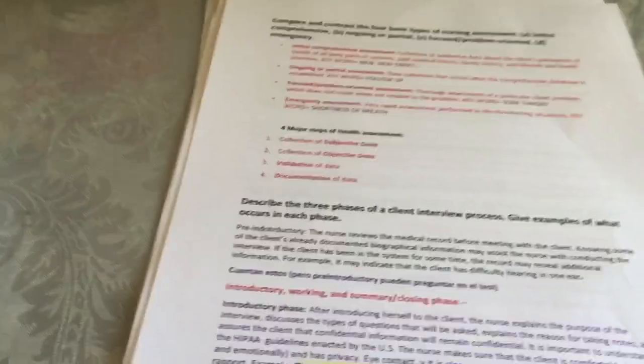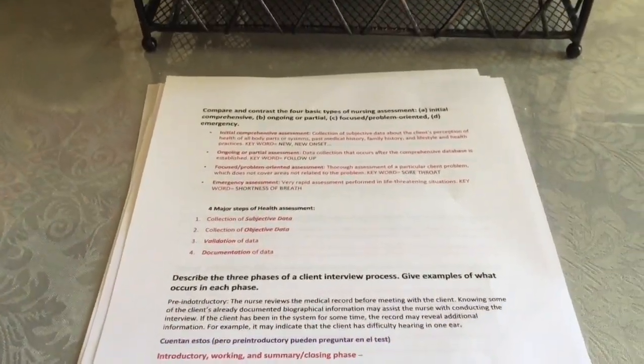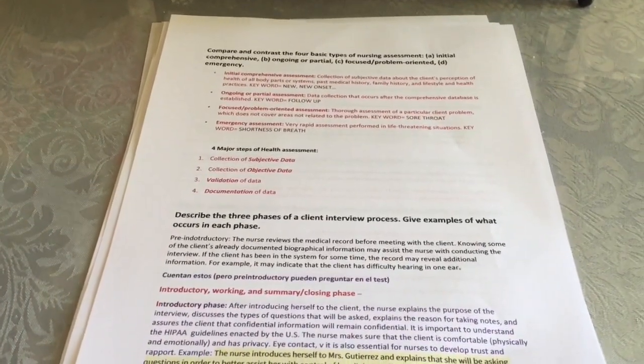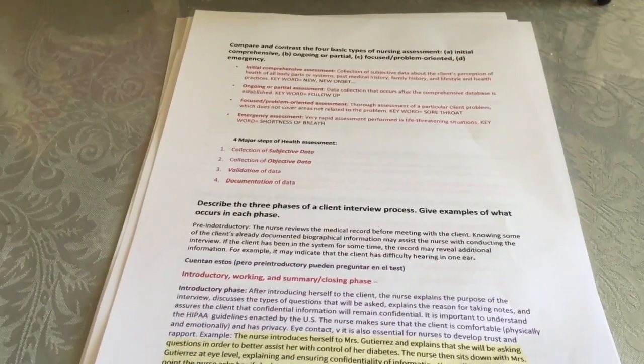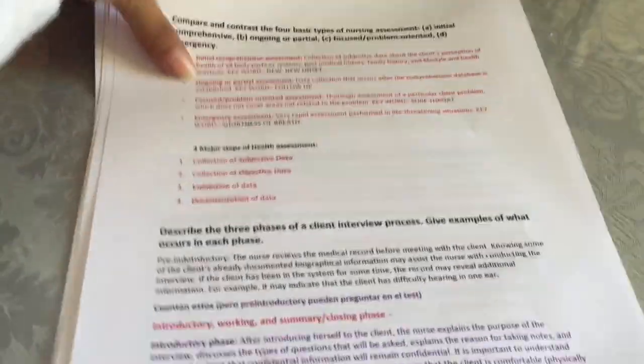So he did end up emailing us the study guide Sunday night, and somebody from our class was generous enough to share their study guide from the class. I can't really say it's their study guide because they ended up filling out the questions that our instructor gave us. And as you can see here, they did use color.